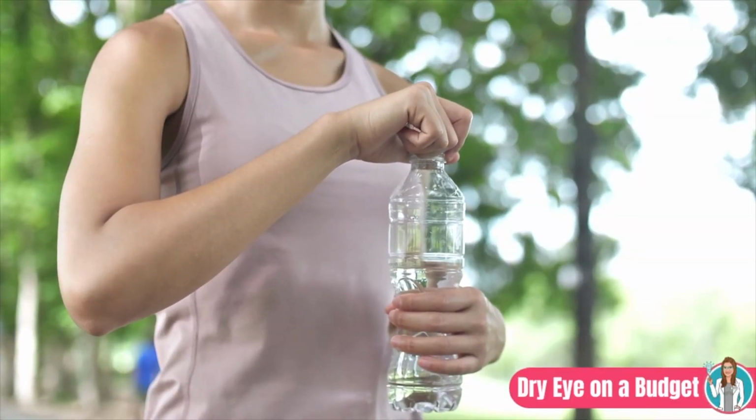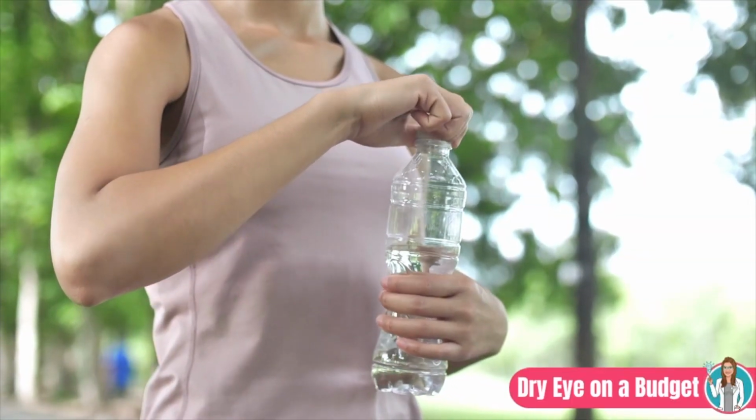You might even consider taking an omega-3 supplement, but be careful looking for the cheapest brand because not all fish oil is created equal and you truly need a pharmaceutical grade EPA DHA content fish oil in order to make a difference in your dry eye syndrome.